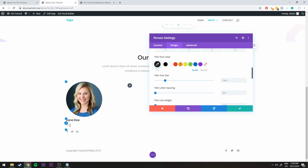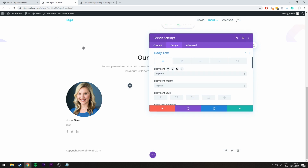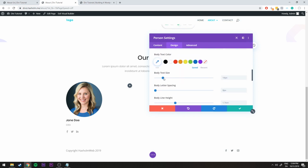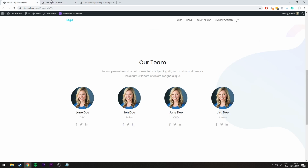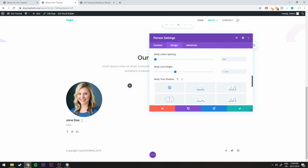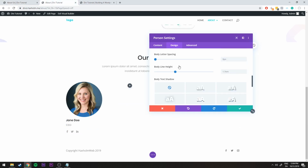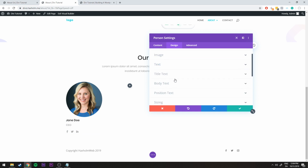And for the CEO text there, we need to style it a little bit as well. Poppins. Let's just increase the size just a little bit. 16, that's fine. Yeah. Social icons, they look fine. We just need to center the whole thing. So let's click on text here and click center.